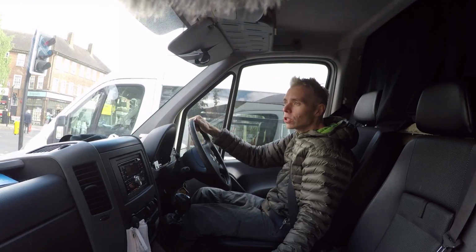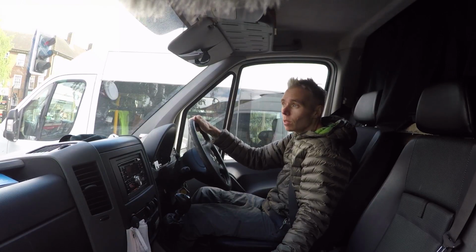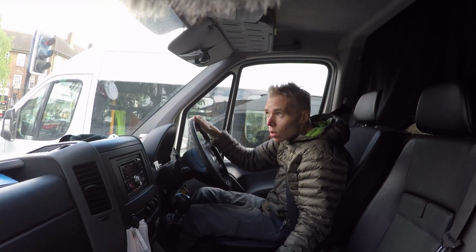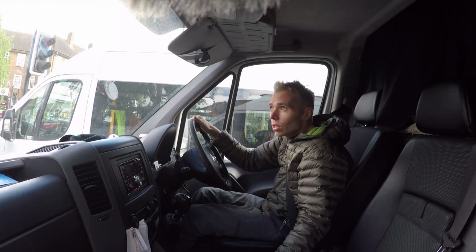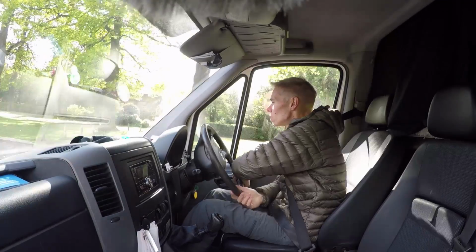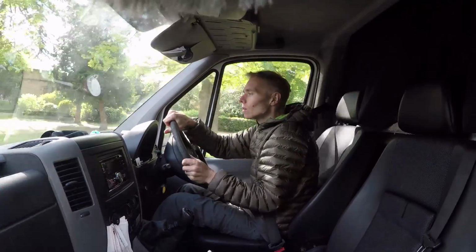So Nonsuch Mansion is a Grade 2 listed building. It was built in 1743 by Joseph Thompson. So that's where we're going today. Green light, go. Looks really nice here.